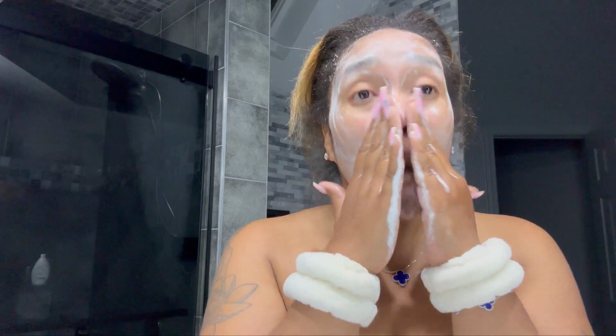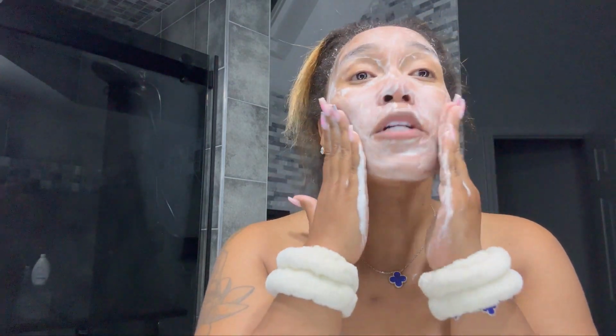I do not use a lot. And like I stated before, sprinkle a little bit of Dermalogica on there. A little bit of water drops. That's all you need. Rub it together until it becomes foamy. See the difference of this lather than the first time? Because we got most of the dirt off already from that first cleanse. So now the products can penetrate in the skin where it needs to be.